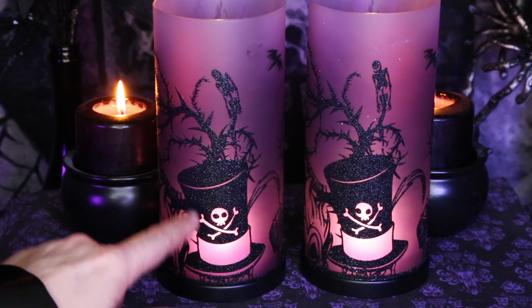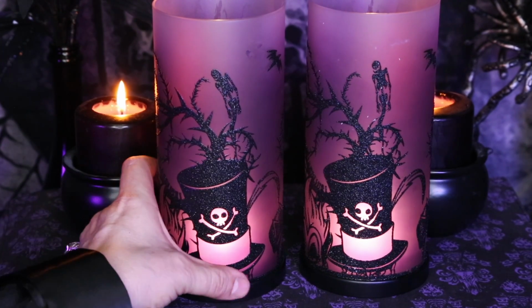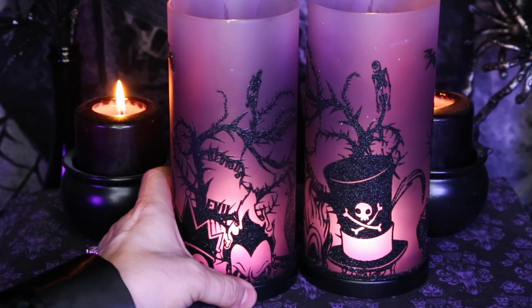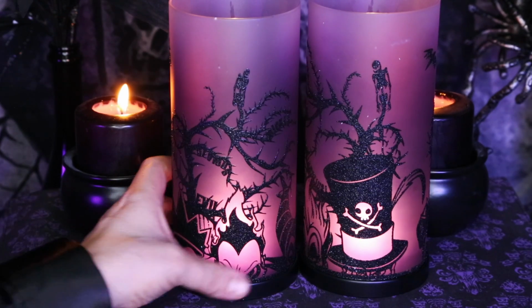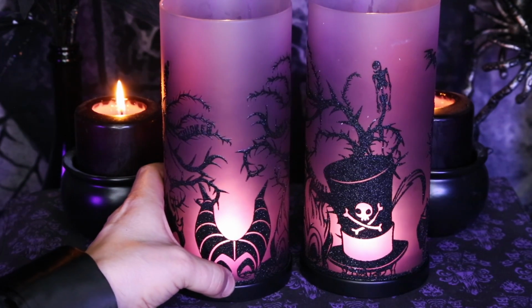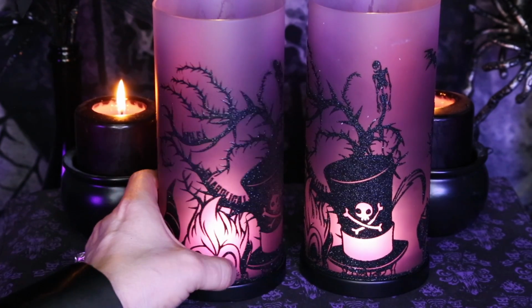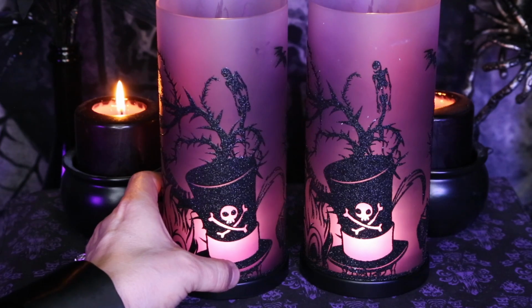Now if you look really close, you'll see Dr. Facilier down there, and then if you turn them, you've got the Evil Queen, and then Hades, Maleficent, Ursula, and then we're back to Dr. Facilier again. Now, if you watch the show, you know that Mayumi loves lanterns and candles and pretty much anything that lights up. Exactly! Ta-da! I love it. And I love Disney villains, so we just had to get these candles.